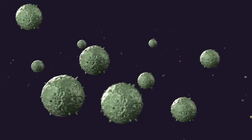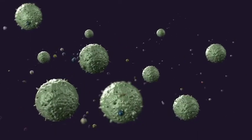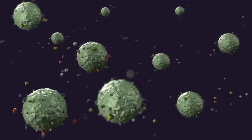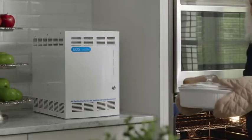Those airborne particles that avoid capture are reconditioned and sent back into the home to act like microscopic magnets and sponges, attracting and absorbing airborne contaminants and returning them to the air purifier for removal, along with keeping the air that you breathe so much healthier.